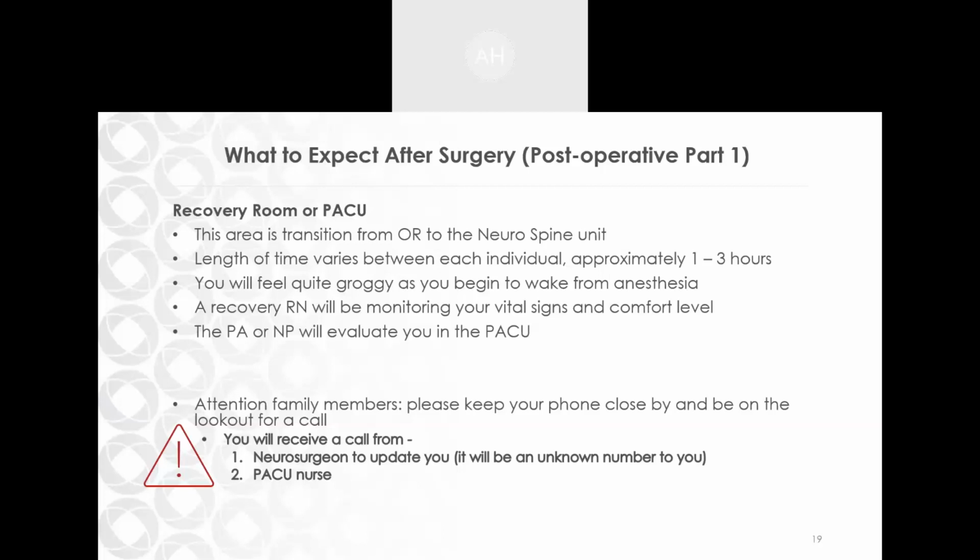Please note that family members should keep their phone close by and be on the lookout for a call or a visit from the surgeon in the waiting room. You will receive a call from the neurosurgeon to update you, or they will come into the waiting room and give you an update on how the surgery went.